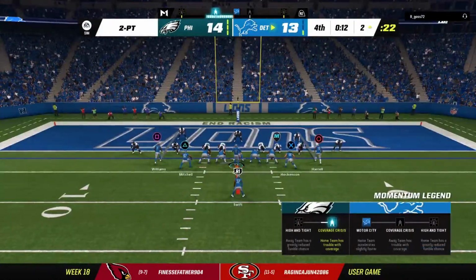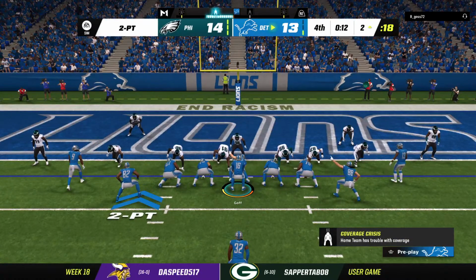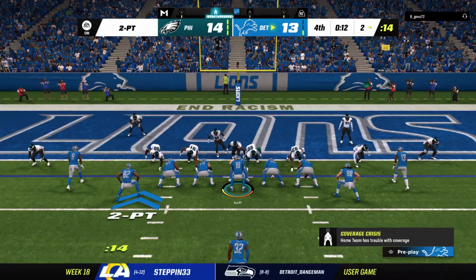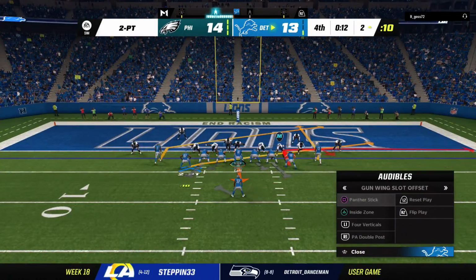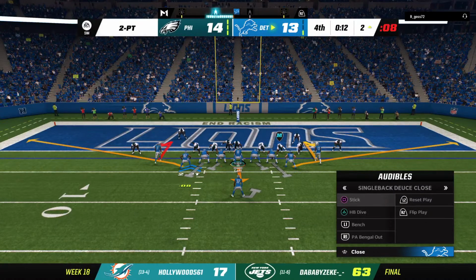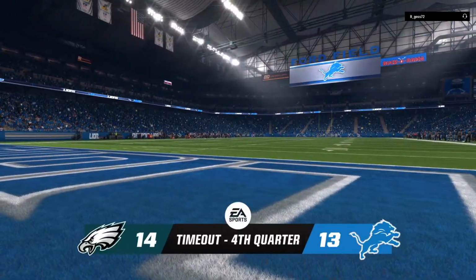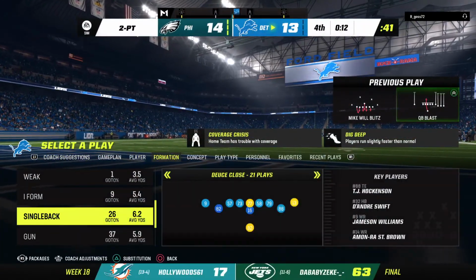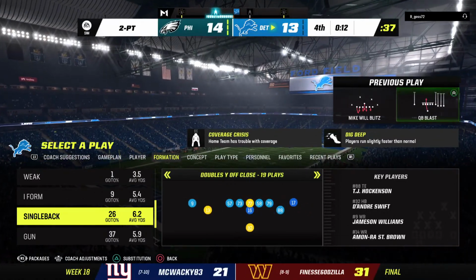And now the decision is to go for 2. A gutsy call, and this, in effect, is your ball game right here. And the Lions quickly now going to use the last of their timeouts as they'll stop the clock with 12 seconds to go in the football game.